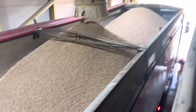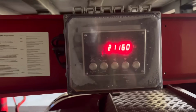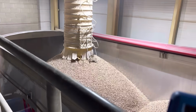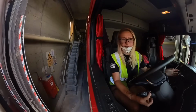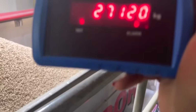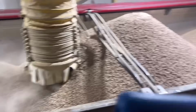At this point I'm not sure what weight I have on, but I don't want to be overweight, so I lift the body slightly and check the weigher. I take my handheld weigher up on the gantry with me, hoping that it will keep its battery life, as it's notorious for not holding its charge. I need around another 1.5 tons, so I pull forward slightly to get the funnels into the middle of the piles. I need around 28 tons, 200 kilos, and I'm almost there.